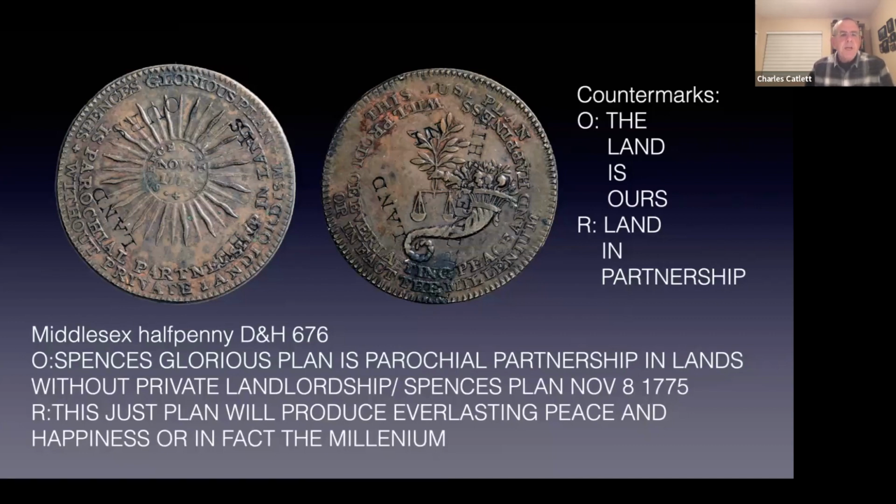And it describes Spence's glorious plan. It lists the November 8th, 1775 date of the famous speech he gave. On the reverse, it shows a cornucopia, olive branch, and scales of justice. But this is also the one type of token that Spence countermarked.